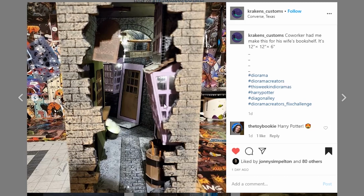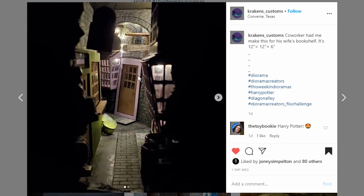And this kind of reminds me of Harry Potter, Diagon Alley. I can't say it, but this thing is so cool. I love the look of this, looking through the wall into Diagon Alley. It is so, so well done. So awesome job on this piece.